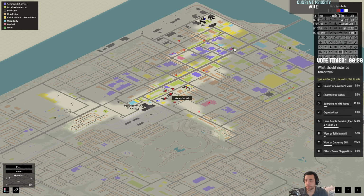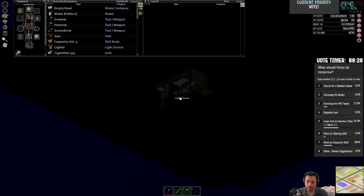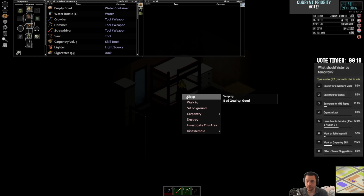Organizing loot, because the base is, of course, messy. There's learn to hotwire cars. Likely to learn to hotwire cars, that would be a mix of getting Mechanics Book 1 and then trying to find tapes. So that's kind of a complicated one that's currently leading the polls. Work on tailoring, work on carpentry, or viewer suggestions. So I'll leave that up to you. And let's get sleeping.